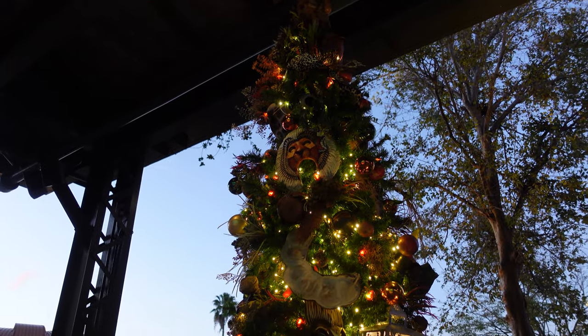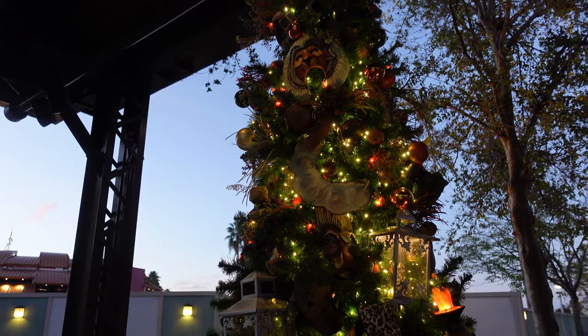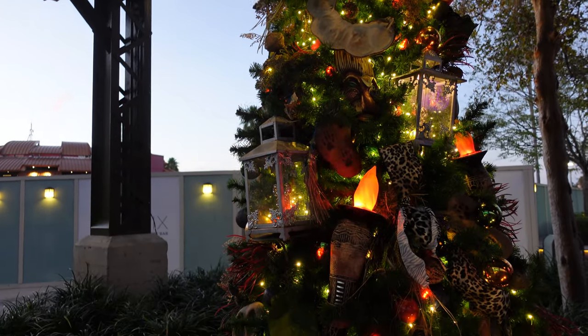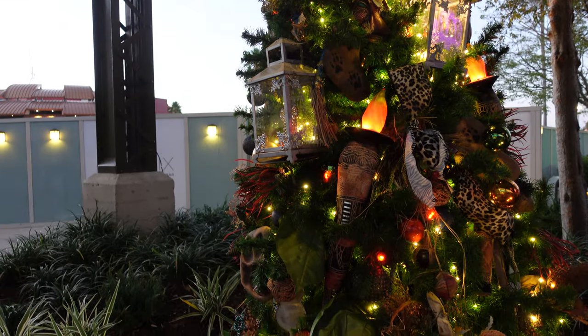This is the Lion King Christmas tree from the Christmas tree trail. As you can see, it has a beautiful Simba at the very top and this beautiful Lion King mask there. It is gorgeous, really beautiful.